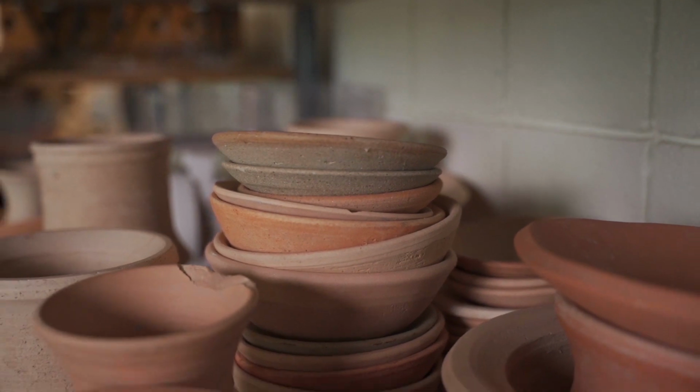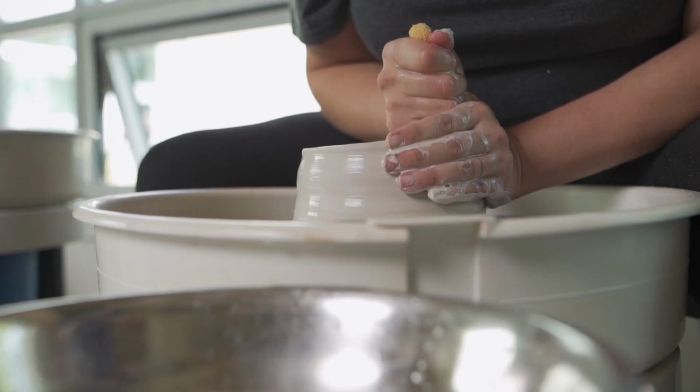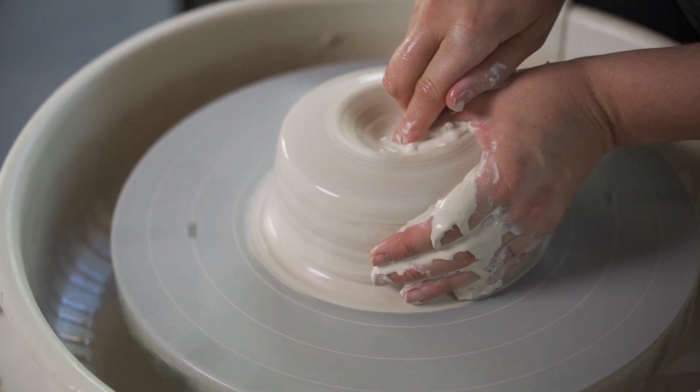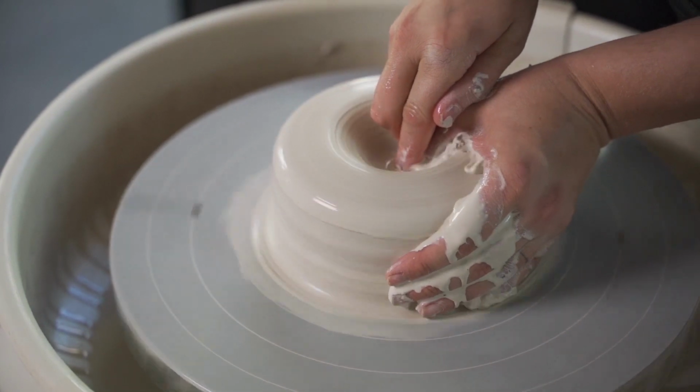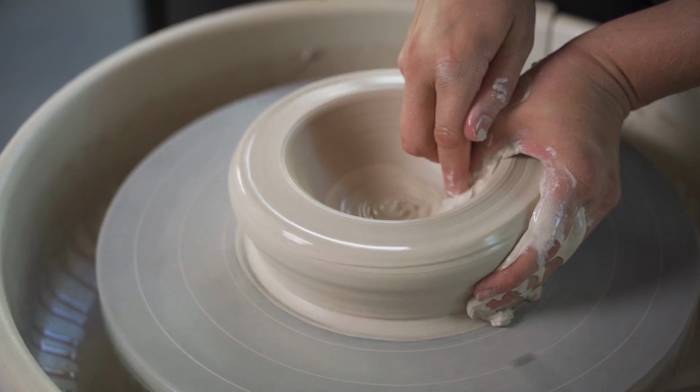Ceramics has this really rich history, and with it comes traditional processes. So this program really builds on those processes, whether it's with hand building, wheel throwing, ceramic mold making, and slip casting, to actually making their own glazes in advanced levels.